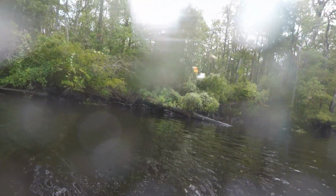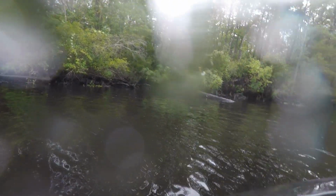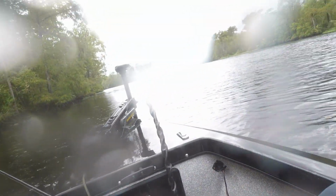Oh, you poked me with them gills. Not them gills, but them fins.